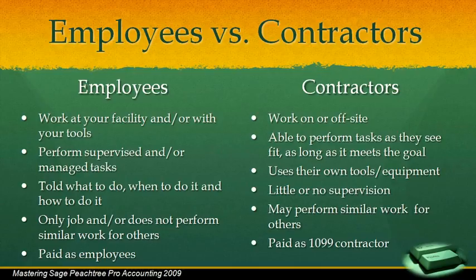One of the first things that you really have to be aware of, because the IRS is aware of it, is the difference between an employee and a contractor. From an employment standpoint, often companies prefer to have contractors because, frankly, it's easier. They pay them just like a vendor, and then they're off and running. They don't have to do any withholding and any of the paperwork. But that's not what the IRS likes, and it may not be correct.